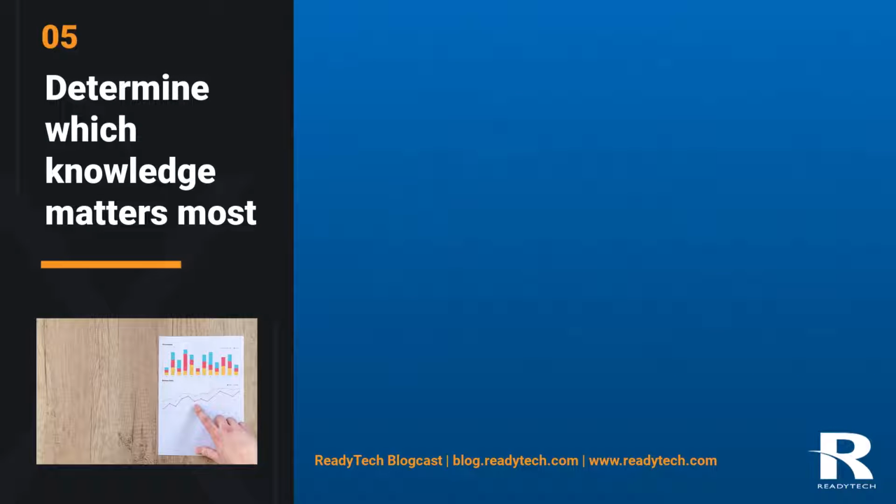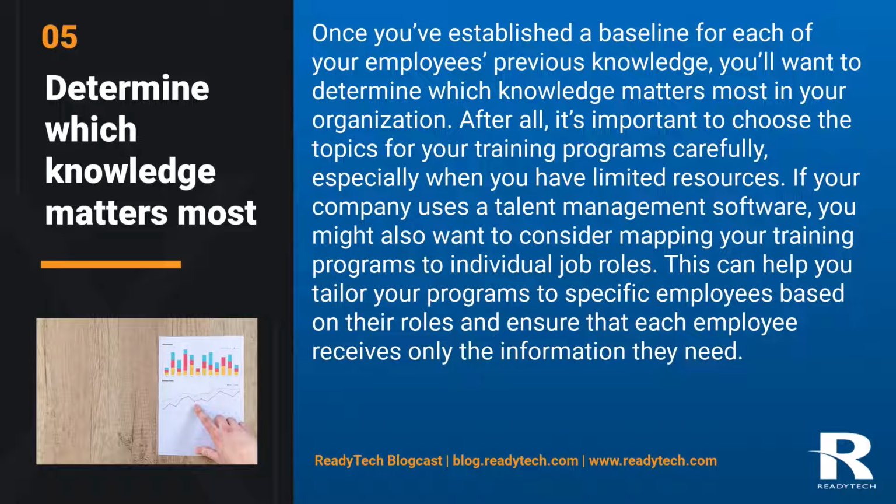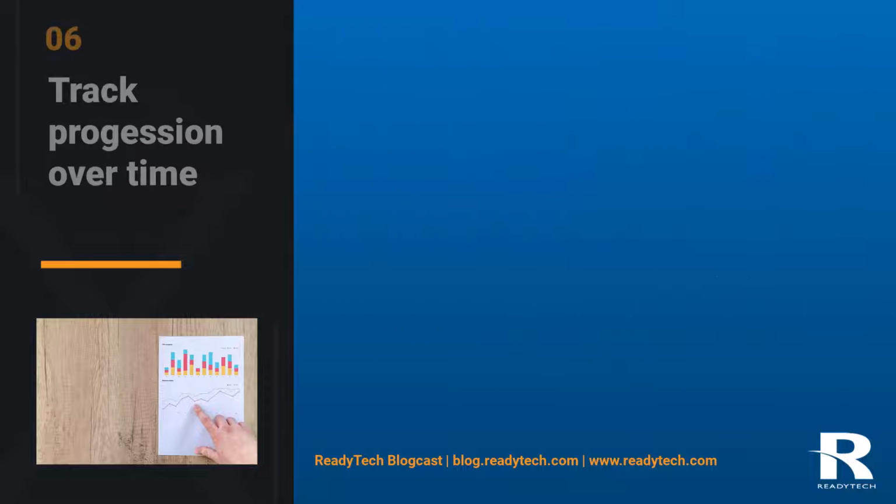SaaS Metrics Tip 2. Determine which knowledge matters most. Once you've established a baseline for each of your employees' previous knowledge, you'll want to determine which knowledge matters most in your organization. After all, it's important to choose the topics for your training programs carefully, especially when you have limited resources. If your company uses talent management software, you might also want to consider mapping your training programs to individual job roles. This can help you tailor your programs to specific employees based on their roles and ensure that each employee receives only the information they need.